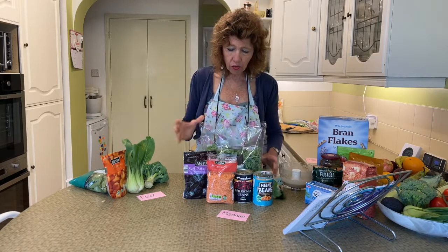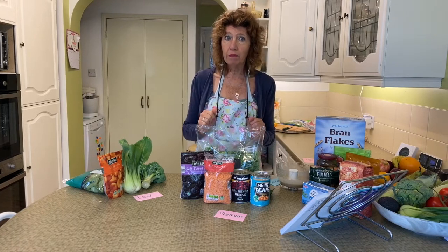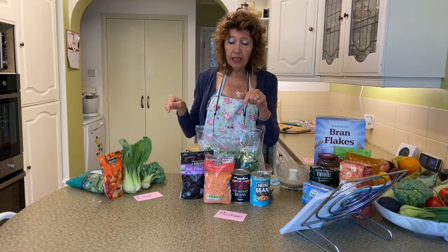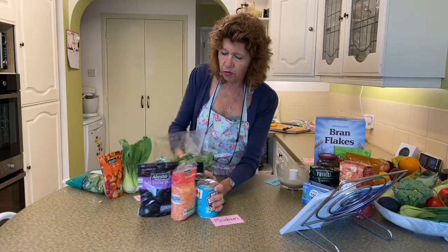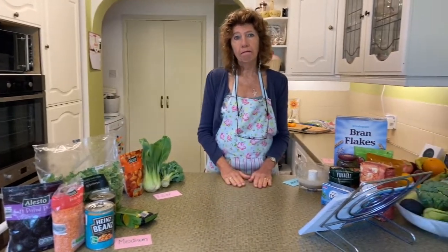Okay, so those are some of the examples of a medium between 1 and 3 milligrams. Again, if you're needing 15 milligrams, these won't be enough unless you eat a very large quantity of them. So let's move medium to one side. Okay, now let's look at high.